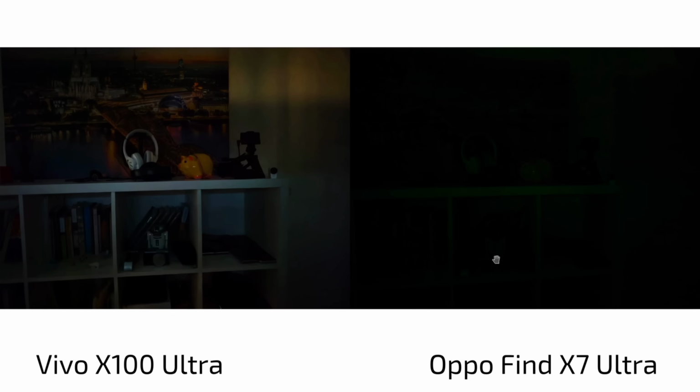I think it's quite interesting that we see a bit of a different processing for the ultra wide angle, where the Oppo is winning against the Vivo. I was not expecting this so much. Surprised also by the selfies that the Oppo is winning there. The Vivo is winning, however, with the tele lens for sure. The main camera sensor, I would say they're on par.